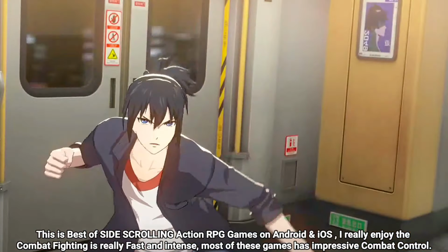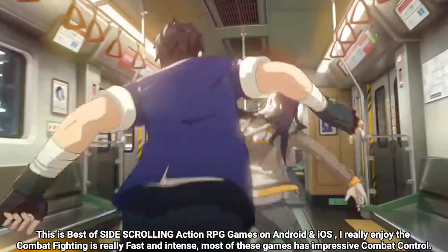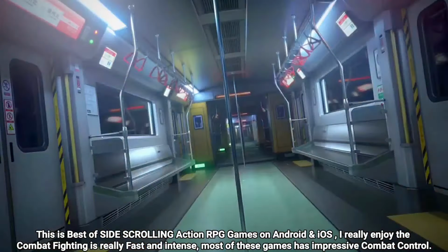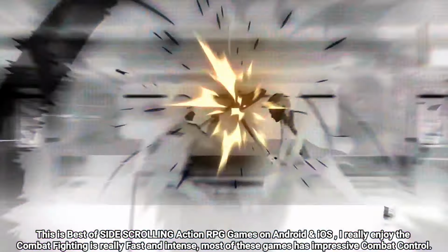This is the best of side-scrolling action RPG games on Android and iOS. I really enjoy the combat fighting. It's really fast and intense. Most of these games have impressive combat control.